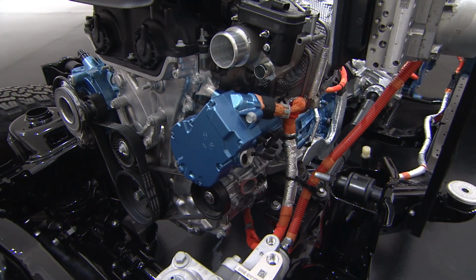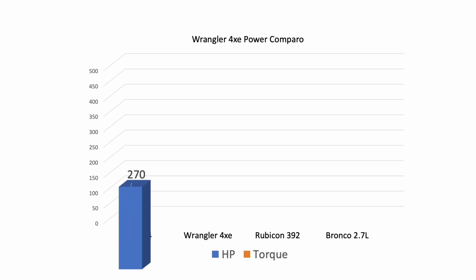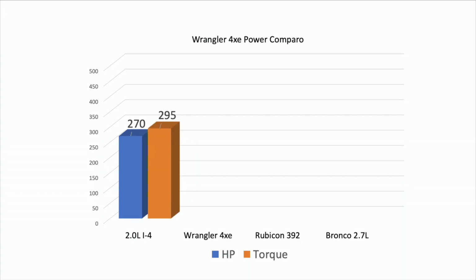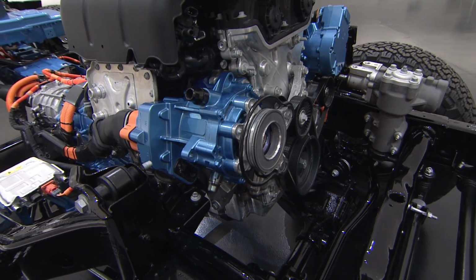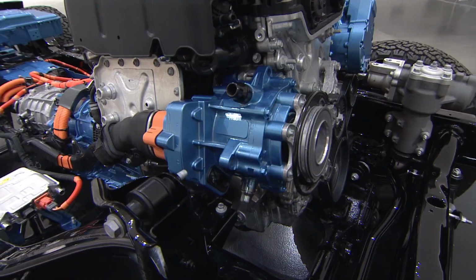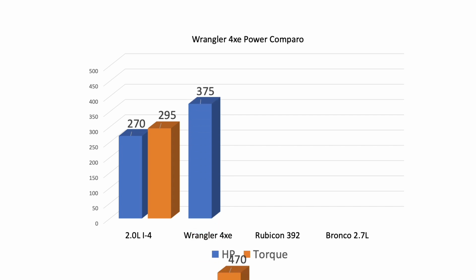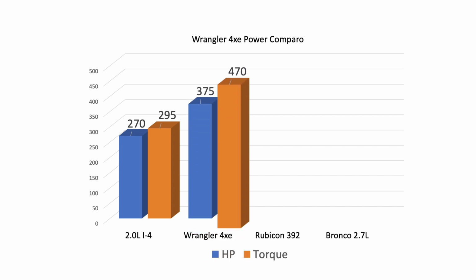Let's start with the powertrain. The 4xe Wrangler is powered by a 2-liter turbocharged inline 4-cylinder engine sourced from Alfa Romeo. On its own, it generates 270 horsepower and 295 pound-feet of torque. Combined with 2 electric motors, one at 44 horsepower and the second at 134 horsepower, this gas-electric power unit will produce 375 horsepower and 470 pound-feet of torque.